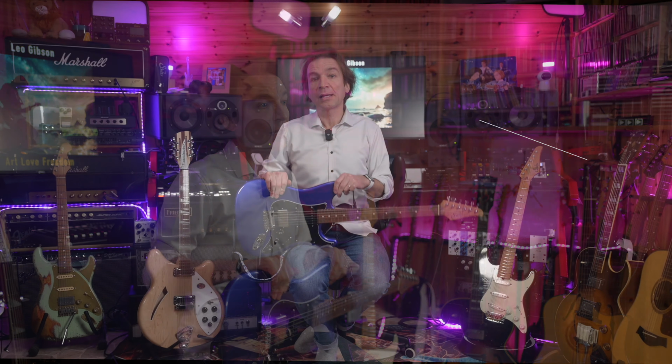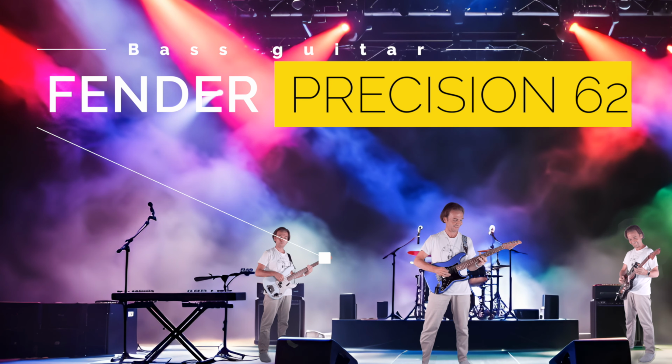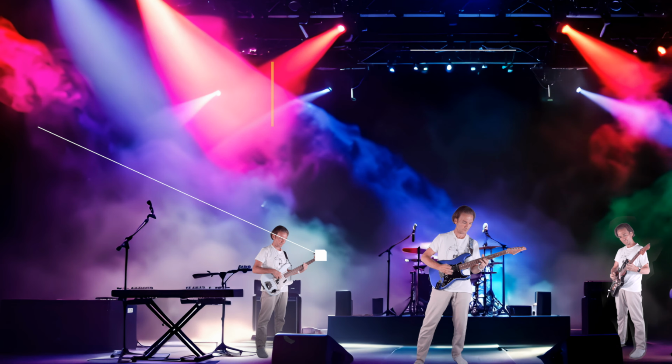Then I would also mention my Taylor 512 that I have used a lot in 2024, also because I have composed more acoustic songs. And lastly, in terms of guitar, I would mention my Fender Precision Bass 62, which you can actually hear basically in every song in the channel.